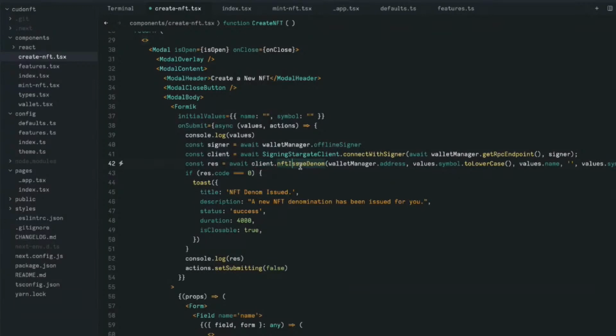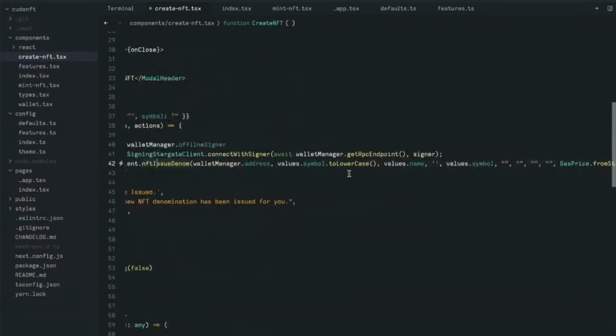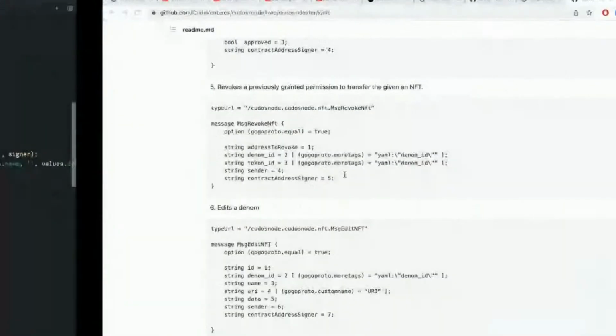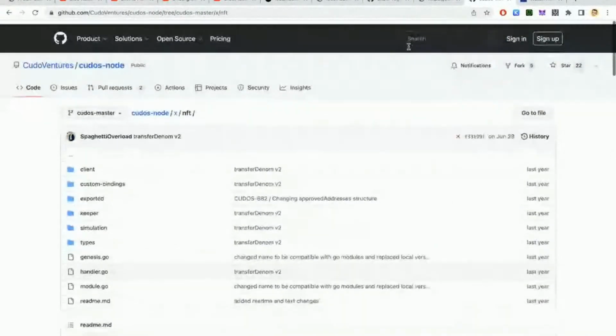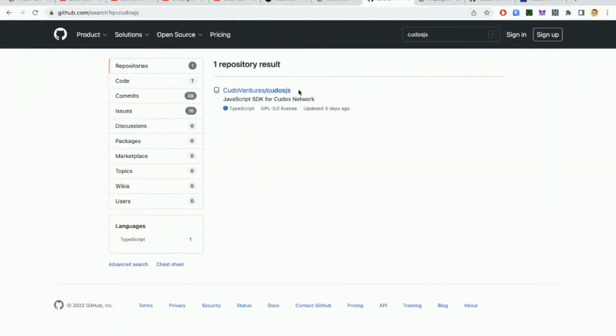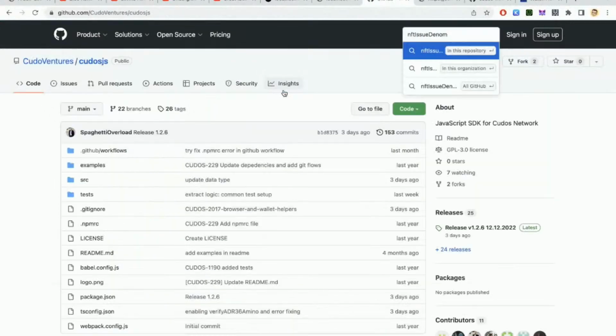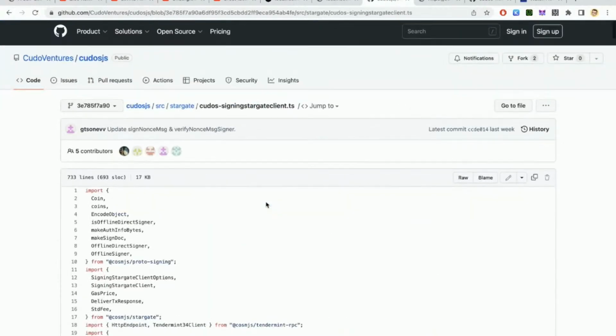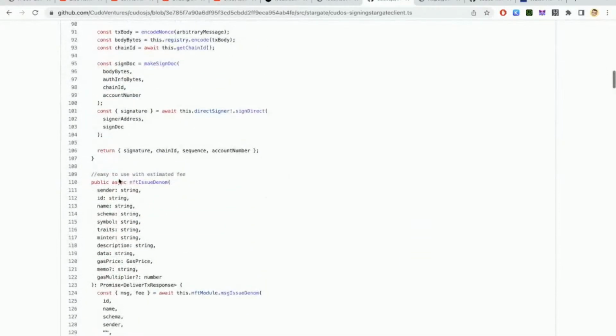Now this is a magical function because it does all the work for you. All you have to do is give it the appropriate required fields, and it automatically does everything for you. So I'll go to the Kudos.js repository, where we will see this NFT issue denom function. It's on line 110 right here. It takes in a sender, an ID, name, schema, and symbol. These are the required fields.